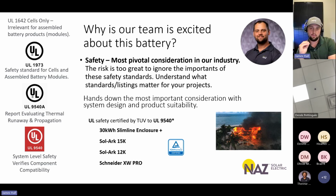There's too much product out there that doesn't have these listings, that doesn't have these safety considerations, and they're just pushed out into the market. It's caused a lot of problems. It's caused house fires. It's caused all sorts of these issues. And having a product that's been listed by a reputable NRTL, nationally recognized testing laboratory, to the applicable standards that are going to be required in the NEC 706 article, these things are super important.